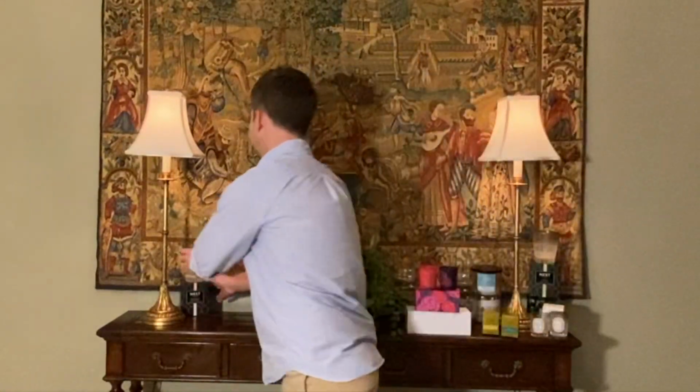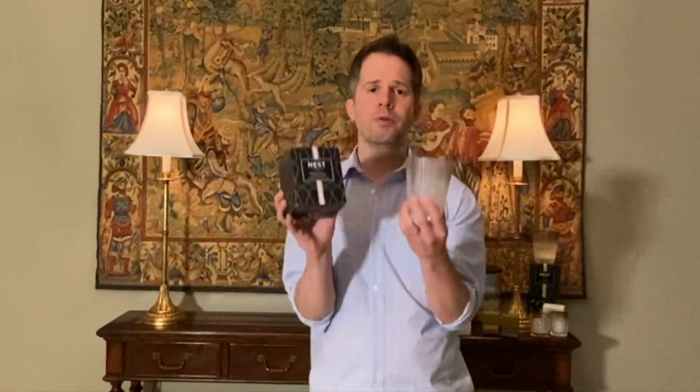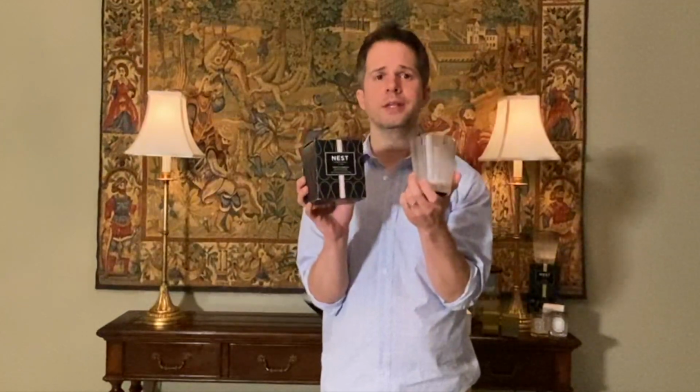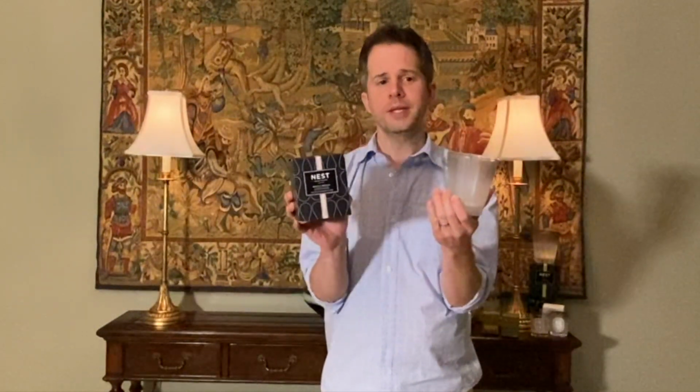All right, while we're on this side, this is the Nest White Camellia candle. I don't think that they make the White Camellia anymore, but I hope they bring it back because it is a phenomenal fragrance. I love the soft floral approach to this. It's amazing, and it's hard for me to say that about a candle.